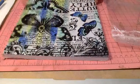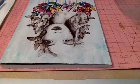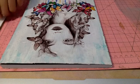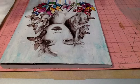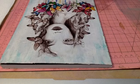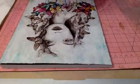Then once I'm done, you'll be able to see what I mean. Okay, so far so good. Okay, last but not least, we're at the last stage. Like I said, we have everything that goes with our rice papers when we do it. I have my Spread Your Wings and Fly stencil. This was with the collection of this rice paper and the stamps that went with it.